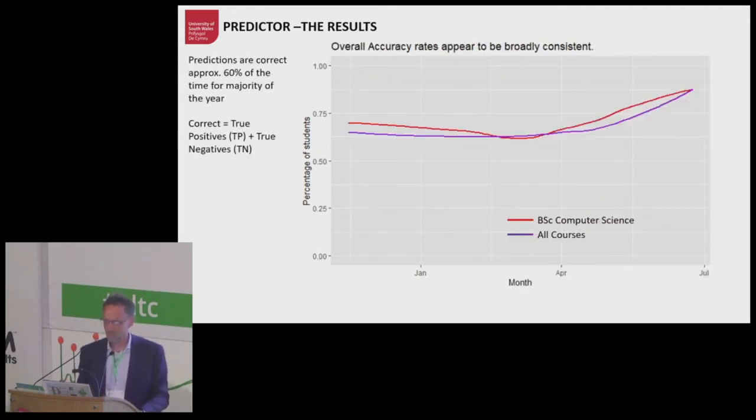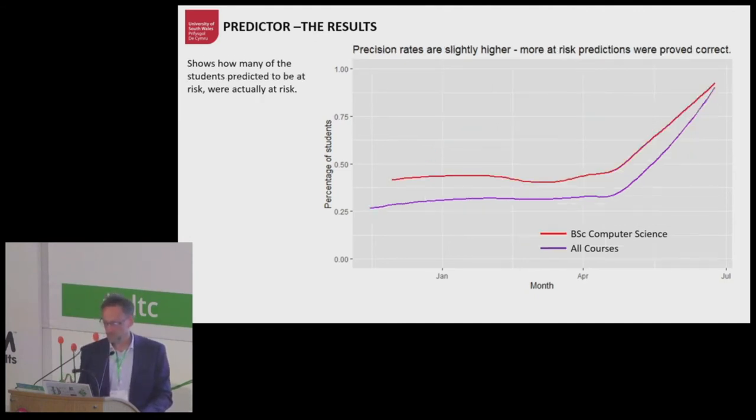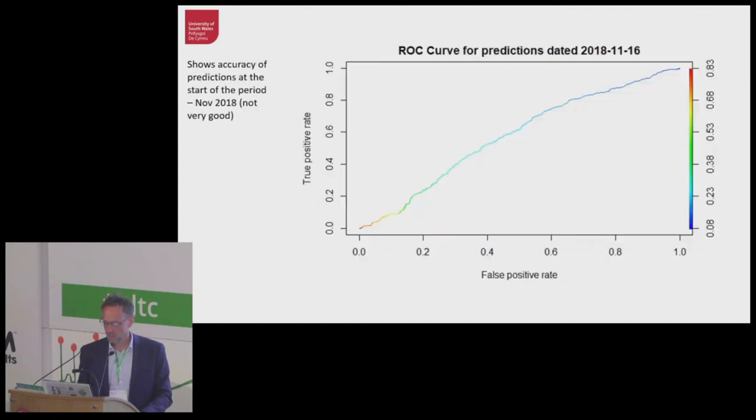There are some graphs which can prove this. You can see that the ones in red are our best performance. This is a particularly interesting one. Clearly, in a good performing course, it outperforms the average. So, the ROC curve.